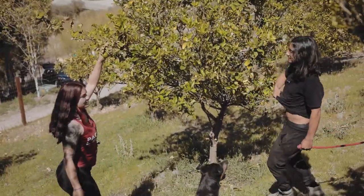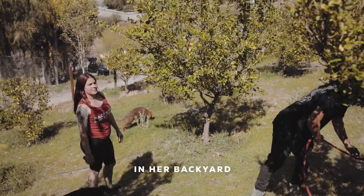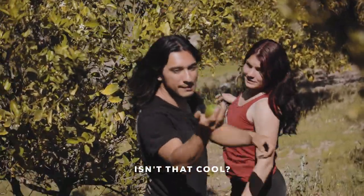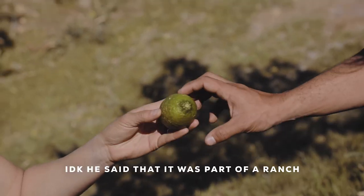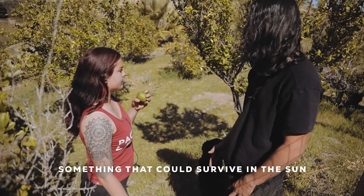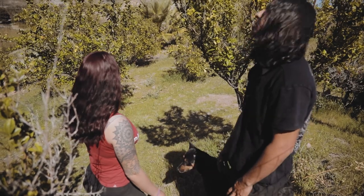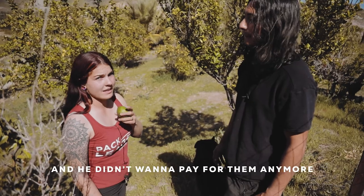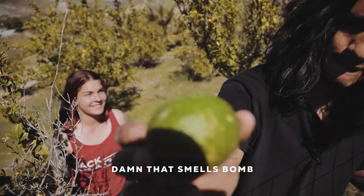My grandmother, when we lived in Puerto Rico, she used to have lime and lemon trees in her backyard. There it is. Look at that. Isn't that cool? Fresh lemon. Why did your dad want lemon trees? I don't know. He said that it was part of a ranch, something that could survive in the sun, which was, you know, citrus. The real reason why is because he's Mexican, he loves lemons, and he didn't want to pay for them anymore. That's right. Tony, have the camera smell it. Damn it. It's a bomb.